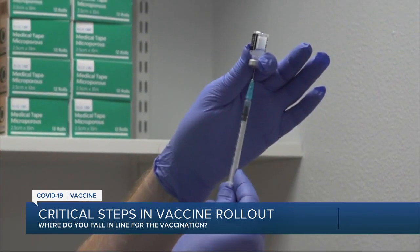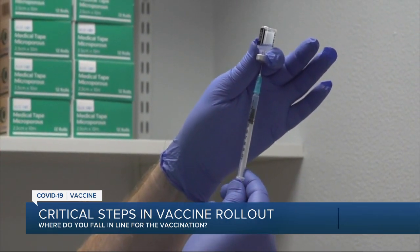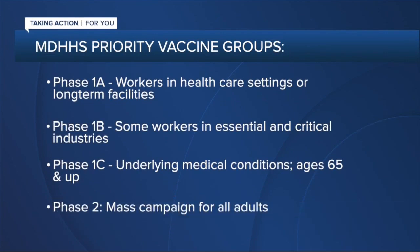If you're curious about when you could get vaccinated, pay attention to the 4 stages provided by the state health department. First up is frontline healthcare workers and people in long-term care facilities. Next, some workers in essential and critical industries. Then people at high risk due to underlying medical conditions or anyone 65 years of age or older. And phase 2 is expected to happen this spring. That's the mass campaign to get all adults vaccinated.